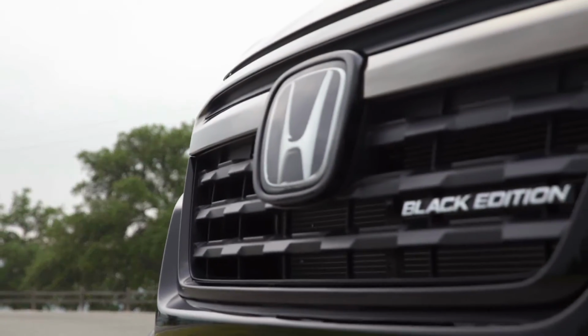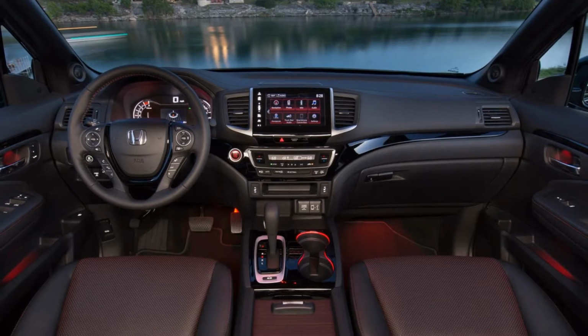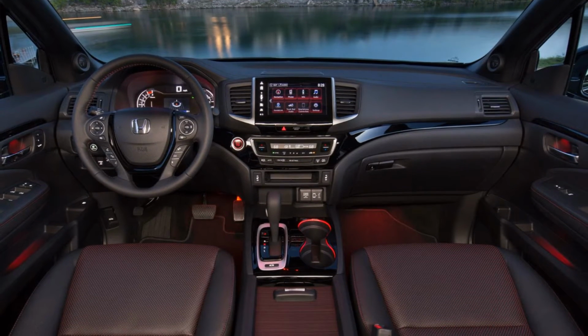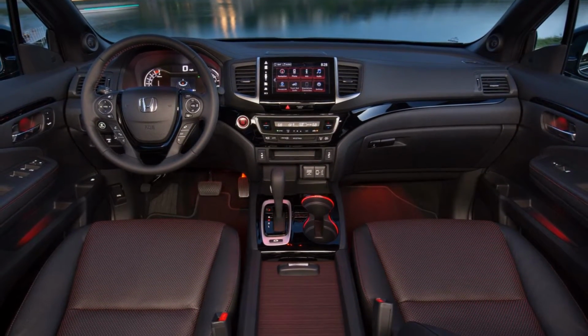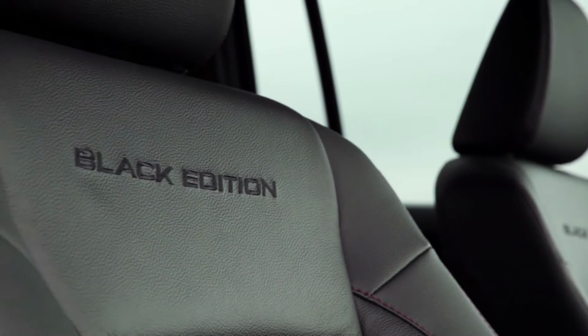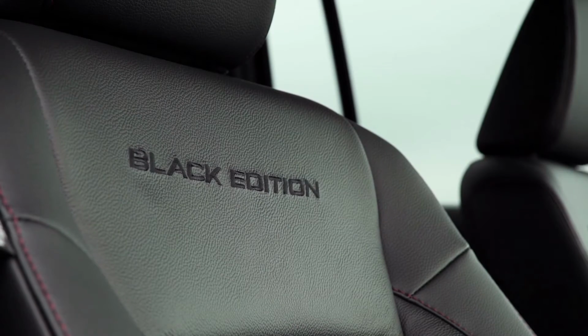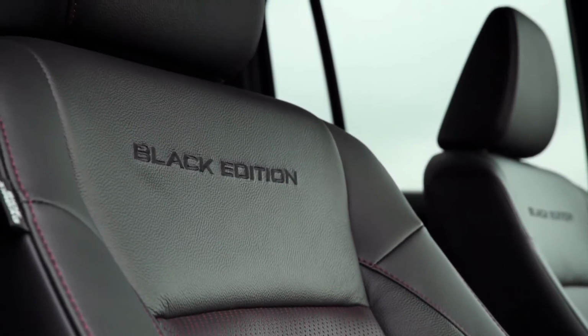There are 7 trim levels for the Ridgeline. My tester was the top-end Black Edition, which includes many unique interior styling features, including red perforated black leather seating with contrasting red stitching, black headliner and upper cabin trim, red accent stitching on the doors, red LED ambient lighting, and Black Edition logo stitched into the seat backs, floor mats, as well as special badging on the front grille.